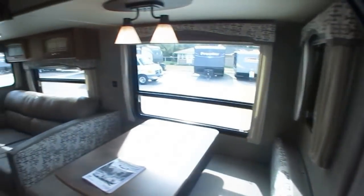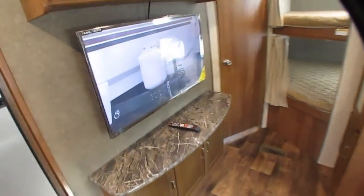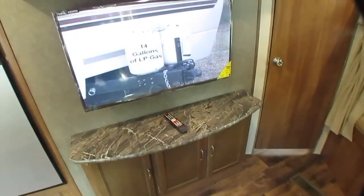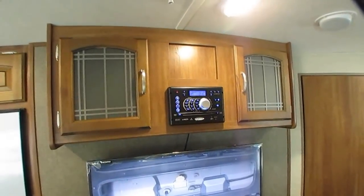Got a table booth and a sleeper sofa that both make beds. Just put a brand new TV in here, folks. Just literally put it in 15-20 minutes ago. I've got it playing a DVD right now. It does have an antenna, but unfortunately I don't have a piece of coax with me to hook up the antenna. But Jensen audio system, so you can see the DVD player works.